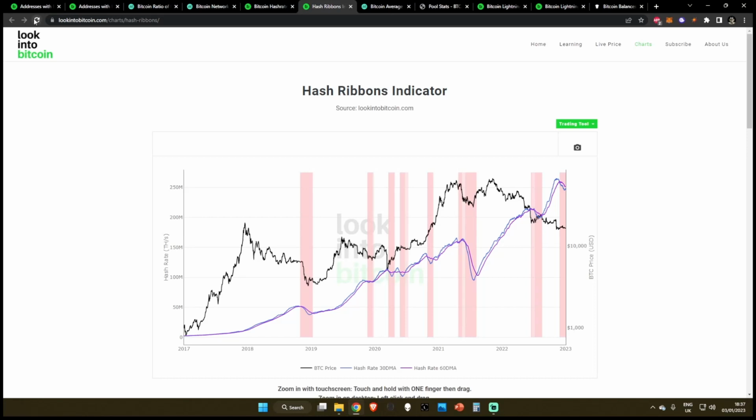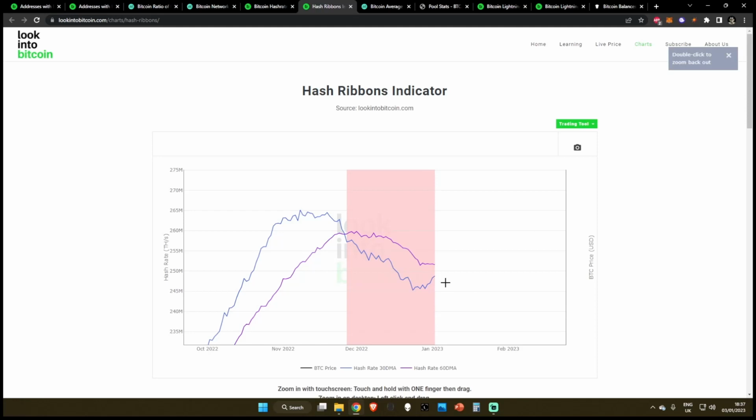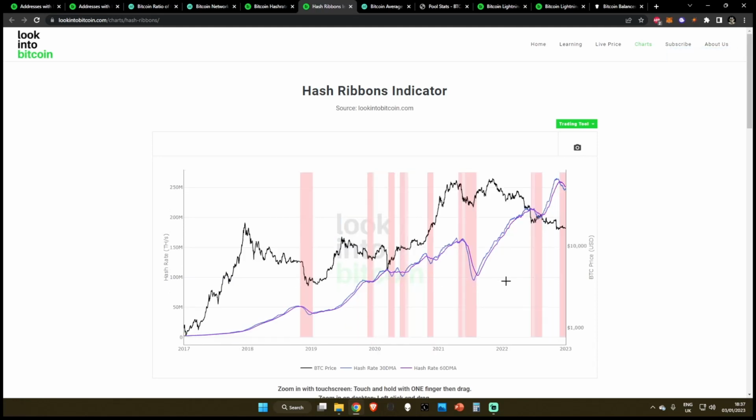But with this, of course, if this is another lower low, and I am correct about this, and price action starts moving to the downside, this is further going to ensure that the Bitcoin hash ribbons indicator is probably going to come back up, retest this pink trend line, and start plummeting back down to the downside.